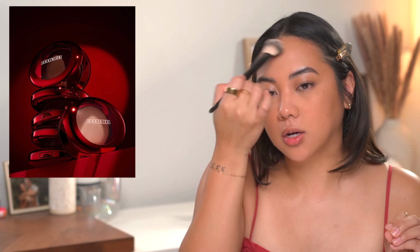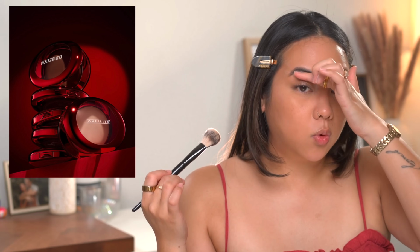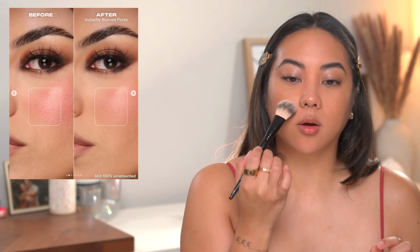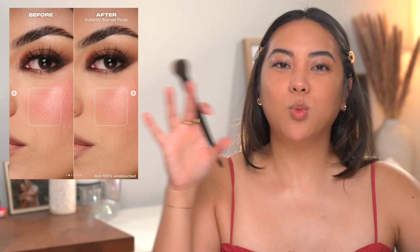I love a baked finishing powder because it gives me just the right amount of powder to finish everything off, and not act like a powder foundation where it's way more concentrated. Baked powders just look so much more airbrushed on the skin, and it makes so much sense for a finishing powder because you just want that light veil.